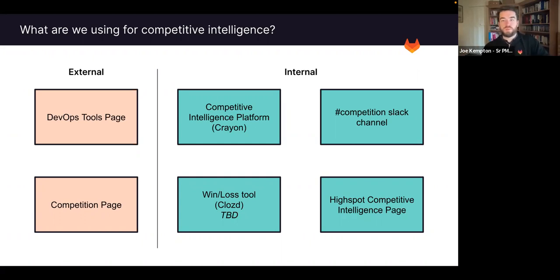of those different assets which people have created over time, whether they are specifically externally facing one pages, whether they are competitive cards, which will be embedded via an iframe from Crayon into HighSpot, or whether they will be other ROI calculators or anything like that, which will be really useful for the team. So that's the way that we split it.